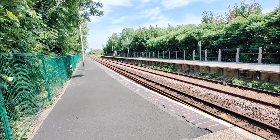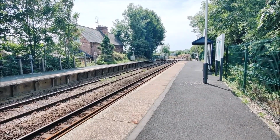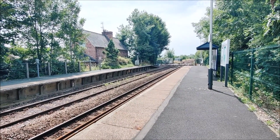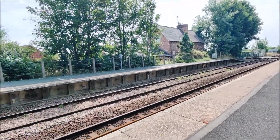Today we are taking a look at the former Rolleston to Mansfield line. I'm here today at Rolleston station. This is the village of Rolleston in Nottinghamshire and it's right near Southwell Racecourse. Now as we can see the station is quite deserted today.